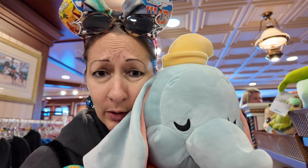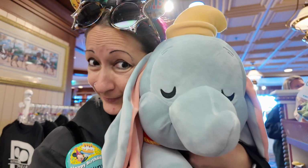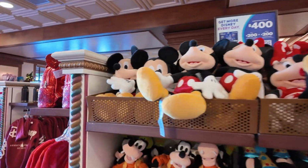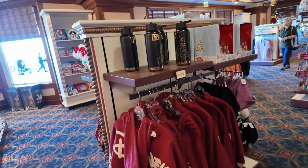He's so cute, so soft. What does this smell like again? Oh my gosh. Okay, moving on. Not getting the Dumbo. Put the Dumbo back. Just looking around.